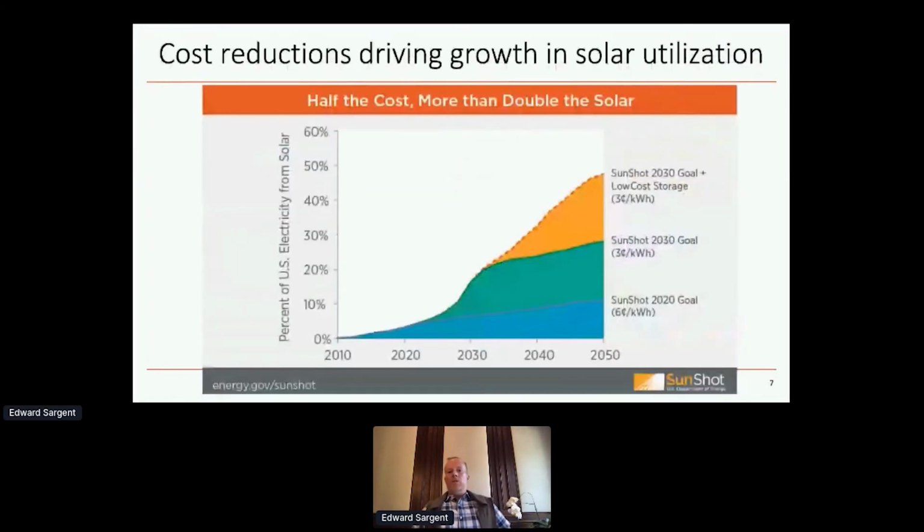So as penetration continues, as we continue to try to meet more and more of our electricity needs through lower and lower cost electricity, of course, lowering the cost helps. You can see these projections from the U.S. Department of Energy for the blue, which is what fraction of U.S. electricity will become solar derived if we reach 6 cents, and what fraction will be solar derived if we meet 3 cents. But you can see those are only penetrations to 20 or 30%.